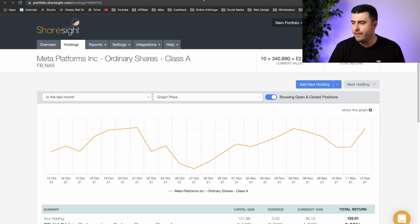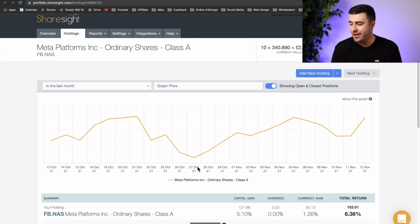Moving on to Facebook, or what we should probably call it now, Meta Platforms. And this one's had a pretty solid return over the last month. We had some bad news around a month or two ago about the whistleblower stuff. A lot of bad press about this company, but we've also had some really positive announcements in terms of the metaverse. Everyone seems to be getting very excited about that.